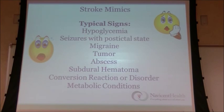Hypoglycemia. And yes, we do go to code stroke sometimes and we get there and the blood sugar will be 25. But we'd always rather err on the side of caution and call that code stroke and then find out the blood sugar is 25, because we can treat that blood sugar. We don't want to treat it super, super aggressively, because you don't want a hyperglycemic brain, because just because the patient has hypoglycemia now doesn't mean that they can't also be having a stroke.